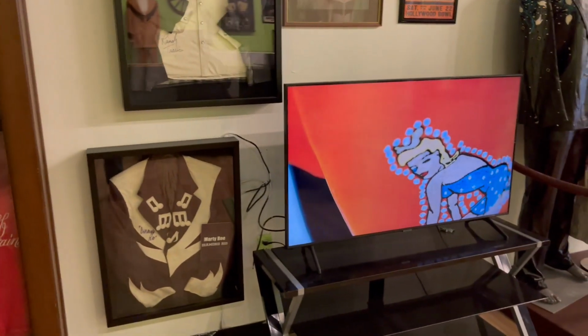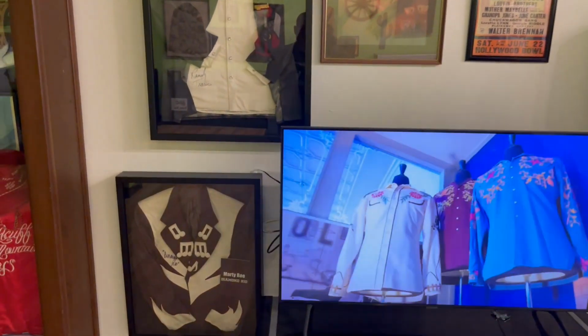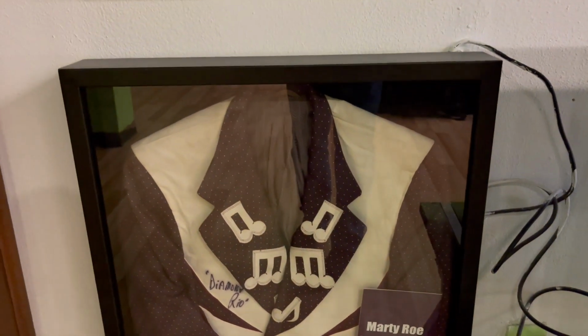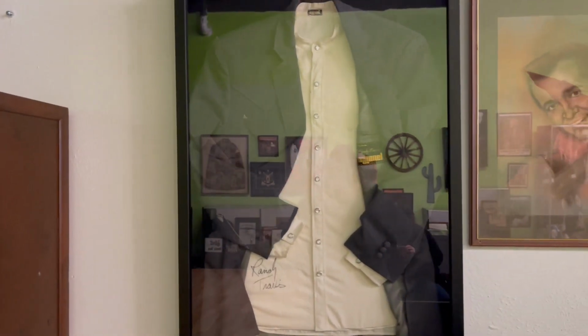And this TV you see right here, when you first come in, they sit you down and show you a video, which is a very interesting video. This shirt right here was worn by Marty Roe from Diamond Rio. This one right here is Randy Travis.